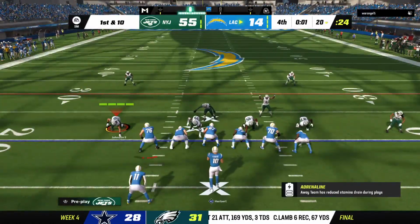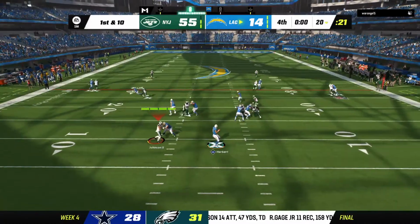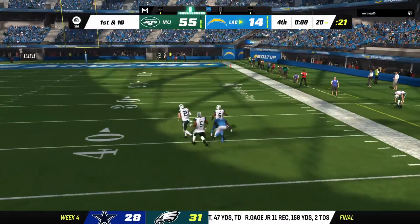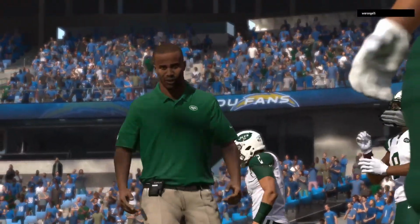The Charger drive about to get going. Where we stand right now in the fourth quarter, this one pretty much out of reach. And, Charles, I know they're going to be disappointed about several things with this ball game, but the self-inflicted wounds, they've had several turnovers. You would have to think that's going to be something they're going to discuss heavily in the film session in the coming days.